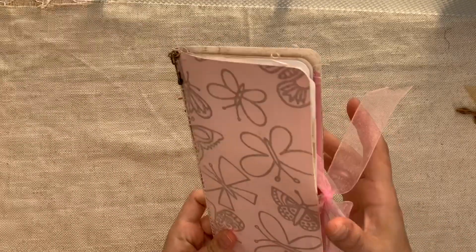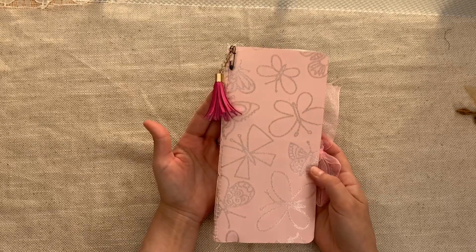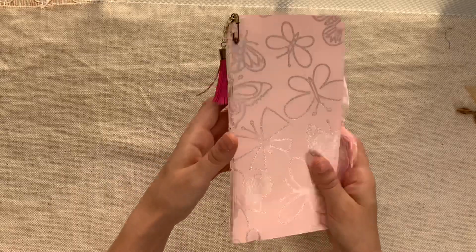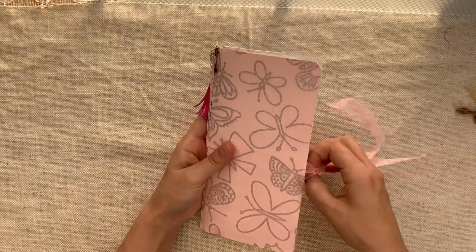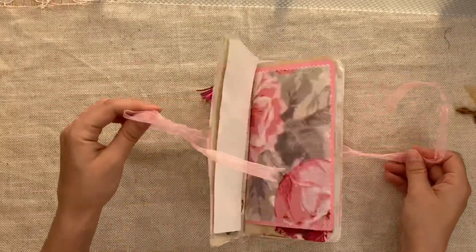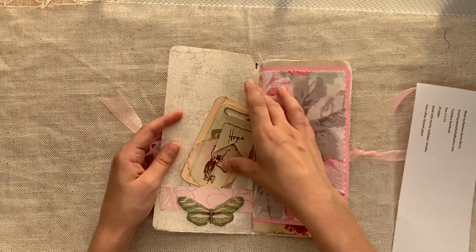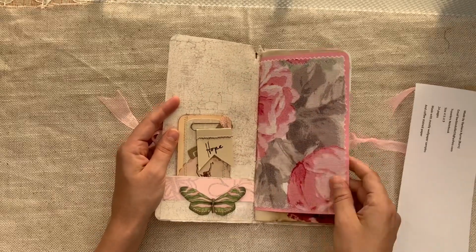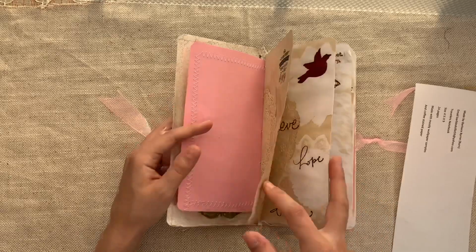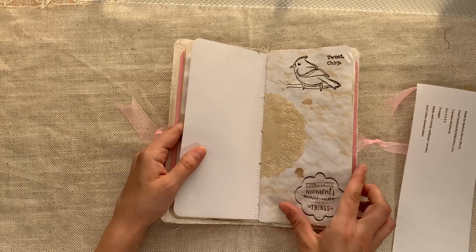This is just a very simple little traveler's notebook size journal with these silver glitter butterflies and a little tassel. Super, super simple. Perfect if you can't afford a really embellished large journal. You just want a little sweet something to journal in. She has done some really pretty, look at the fabric, some really pretty decorating on the inside. So pretty.